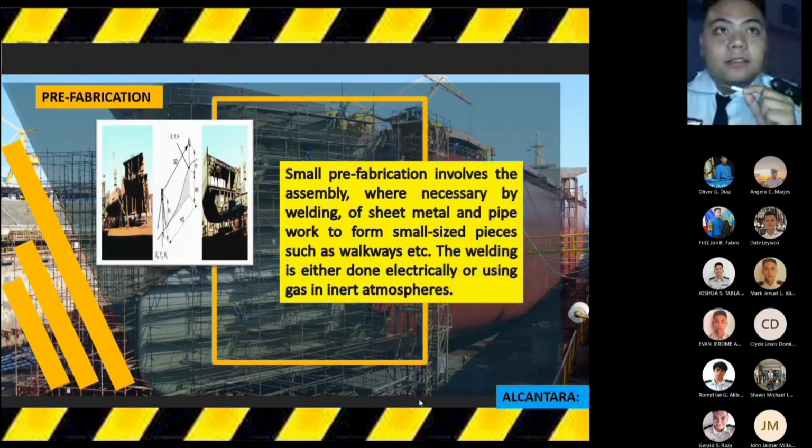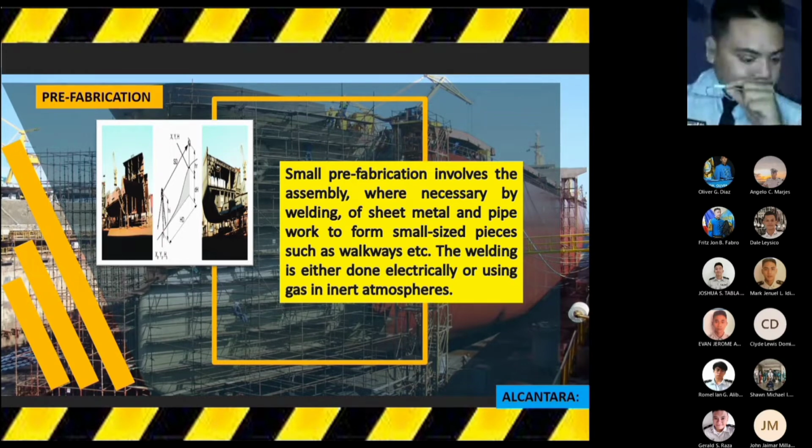So for the prefabrication, small prefabrication involves the assembly, where necessary by welding, of sheet metal and pipework to form small sized pieces such as walkways, etc. The welding is either done electrically or using gas in inert atmosphere.